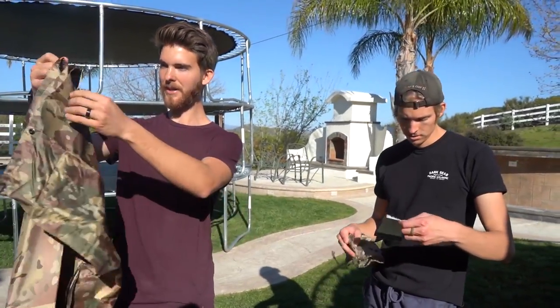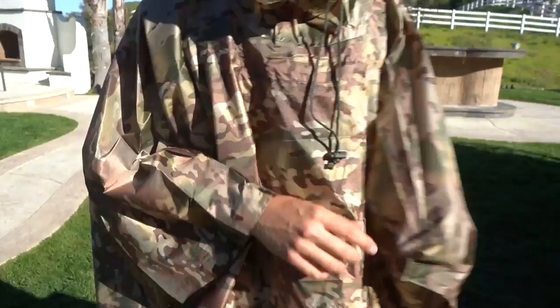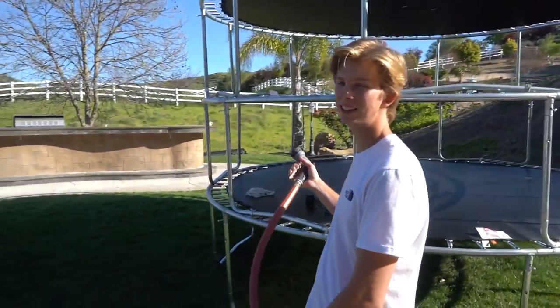We're gonna test this rain poncho here. Ooh, it's a camo rain poncho, pretty sweet. Full-size military spec. Features double-sided snaps and grommets. What the? There's no arm holes. You look ridiculous. All right, Chris. Chris is gonna get sprayed by some rain. I'm gonna be over here. Let's see how effective it is.